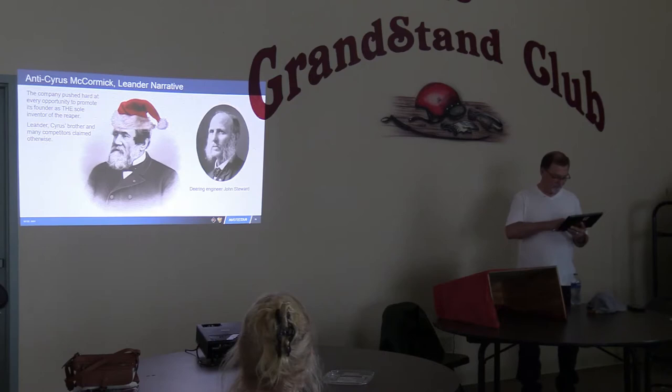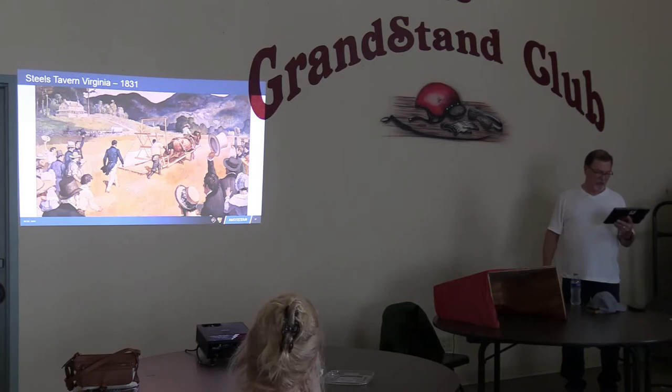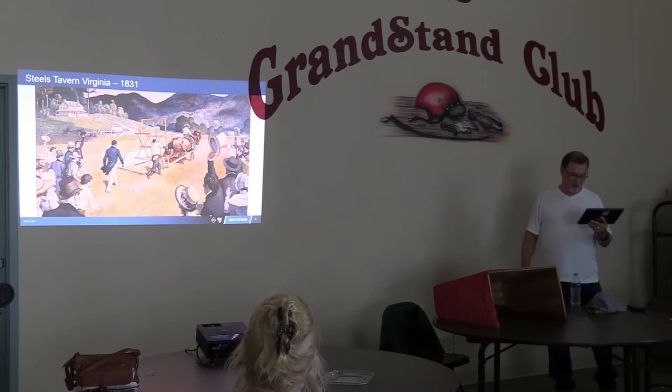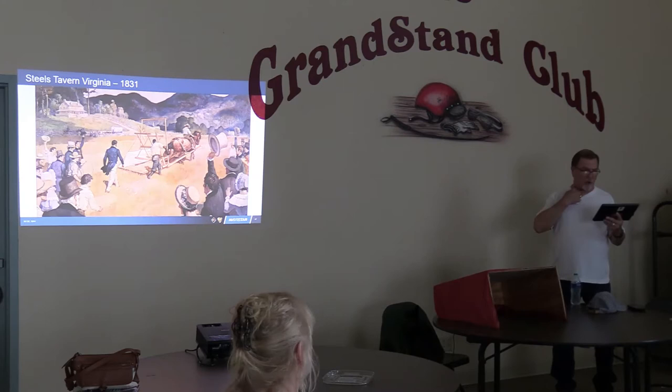This painting depicts McCormick's first successful demonstration of the Reaper. It was done in 1931, the 100-year anniversary of the company. We are at the mercy of the painter and the company executive as to its accuracy. There are no contemporaneous notes from that day. The painting was done by illustrator N.C. White. He's the father of famous painter Andrew White. That painting actually was in one of IH's executives' homes. In the 50s, the home burned down and the painting was lost.